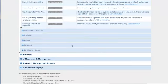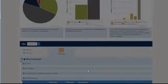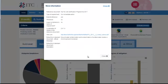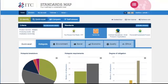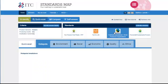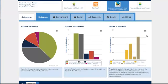There is a web link directly accessing the Fair for Life standard and the text coming from the standard. It goes on and on for each section of the database, so you can review step by step what the various elements of the Fair for Life certification program are when it comes to those various hotspots and issues. And actually, once you have learned enough about one standard, you can definitely go to the next and check out the Fair Trade certification issues and the structuring of hotspot requirements.